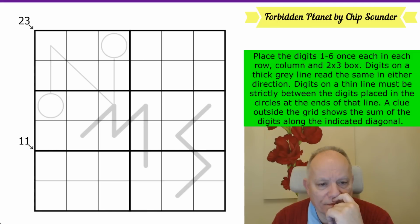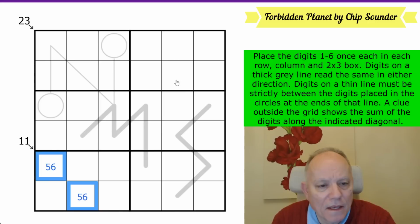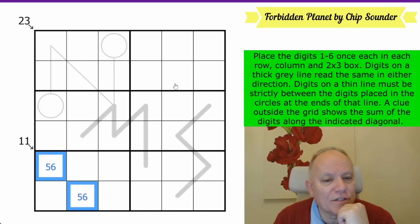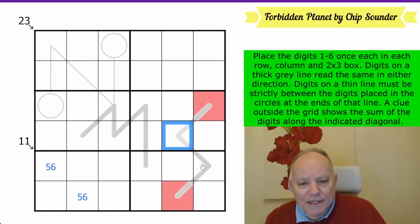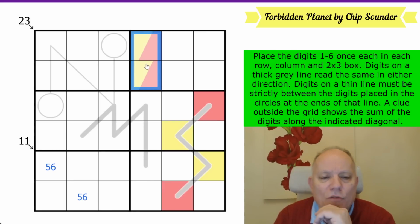So, the 11 diagonal has to be a 6 and a 5. And after that, I don't think there's all that much I can do with the clues that we're given, except start colouring the palindromes. Okay, let's make those red on the ends and yellow in the number 2 position. And that means red and yellow in column 4 must be up in box 3.